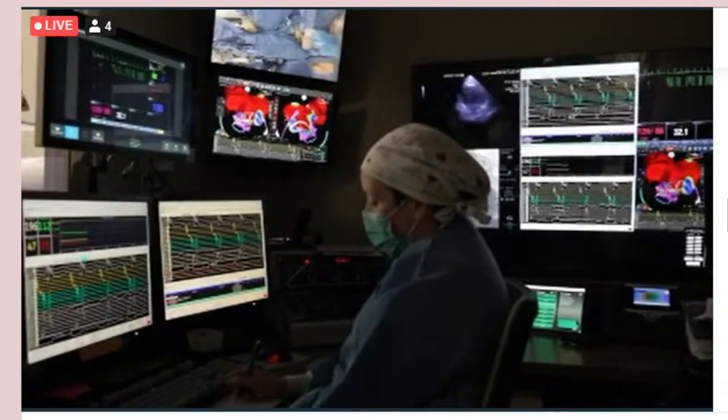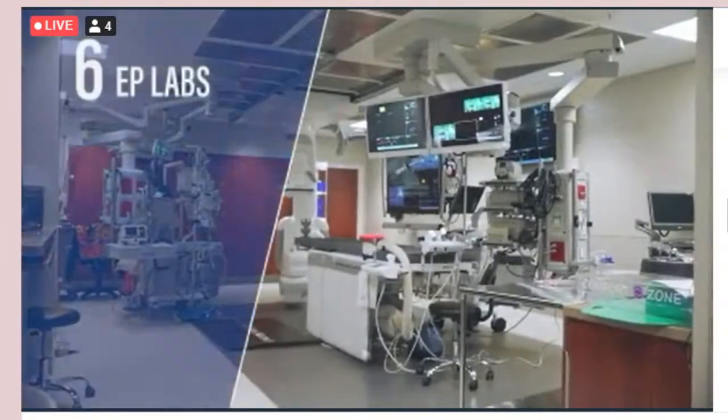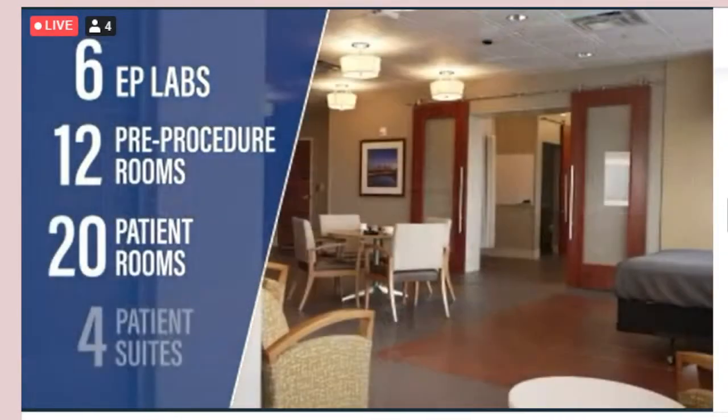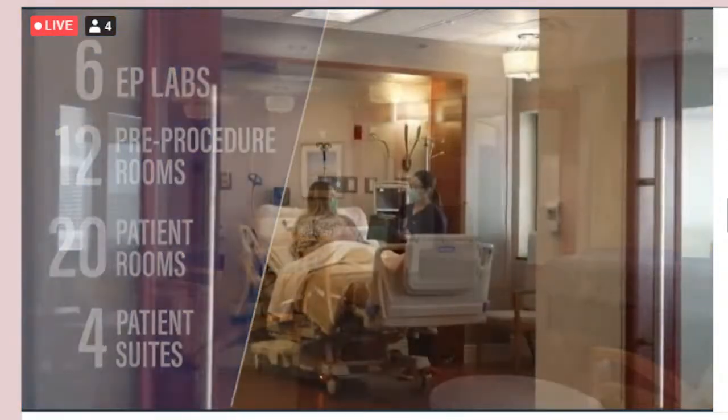And I always feel more comfortable when I work here because I feel that everybody knows what is going on. I don't have to worry about what they're gonna do because they know what is their role and they're gonna do it right. The EP Center has 6 EP labs, 12 pre-procedure rooms, 20 patient rooms, which there are 4 suites for our patients to recover after a procedure.